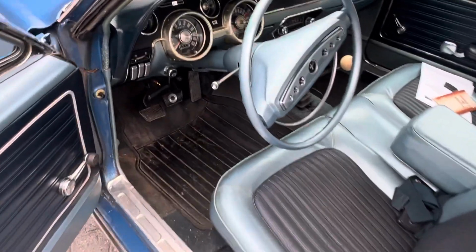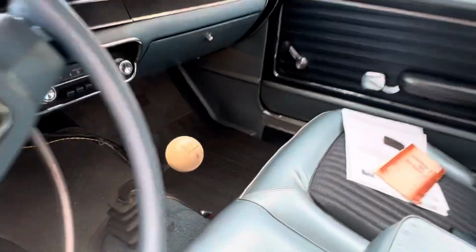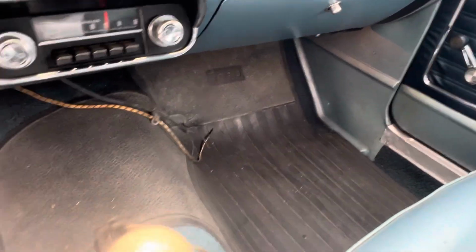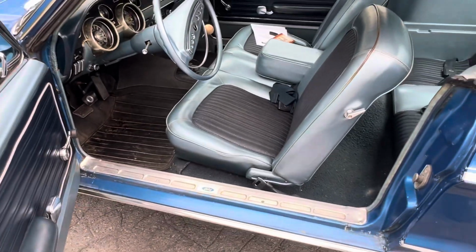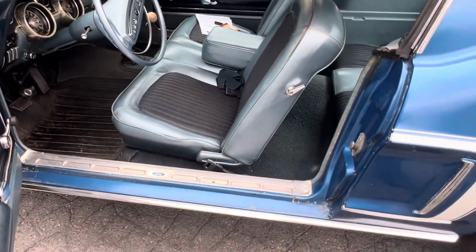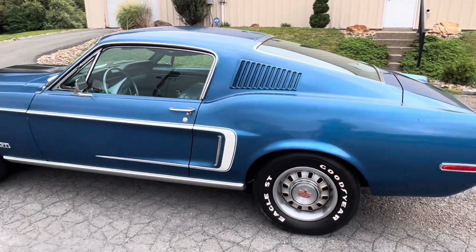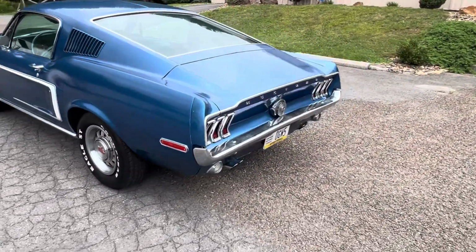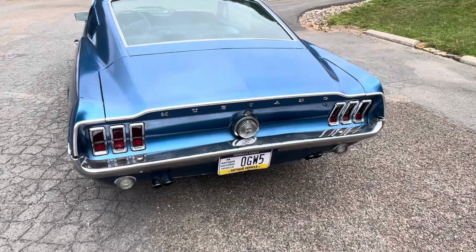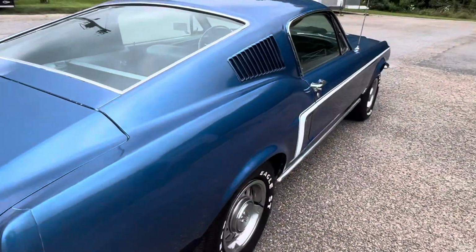It's got a factory, I haven't cleaned this car out or anything, it's got a factory Ford floor mat, which I've never seen before. That's interesting. Trunk's really dry, really clean. Super rare 68.5. Need to get that tag off.